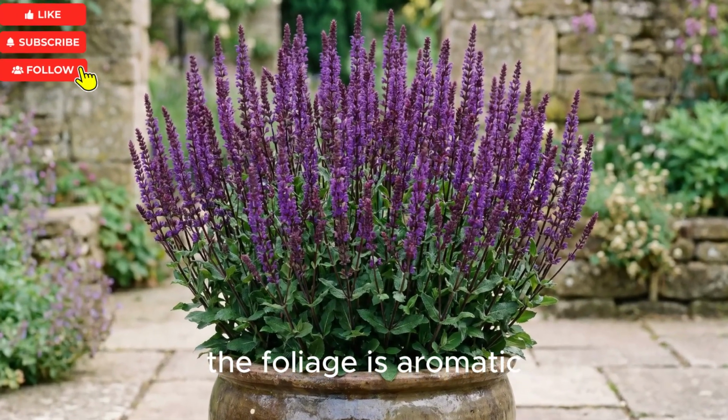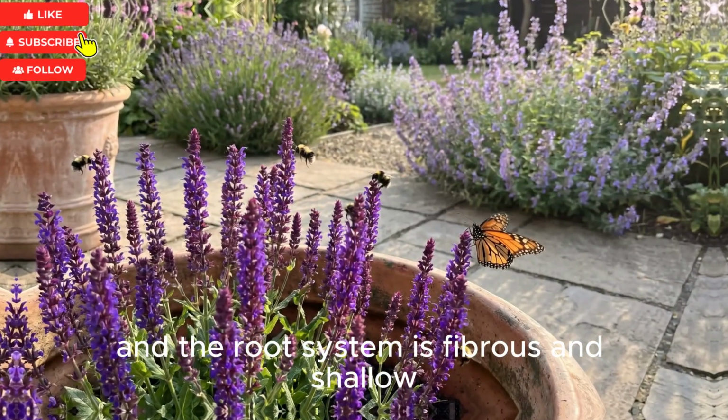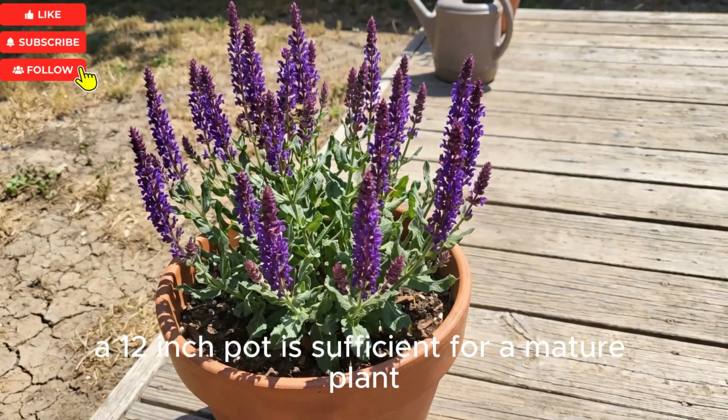The foliage is aromatic, which means deer and rabbits avoid it. The flowers attract pollinators, but not pests, and the root system is fibrous and shallow, which means Salvia nemorosa doesn't need deep containers or excessive root space. A 12-inch pot is sufficient for a mature plant.